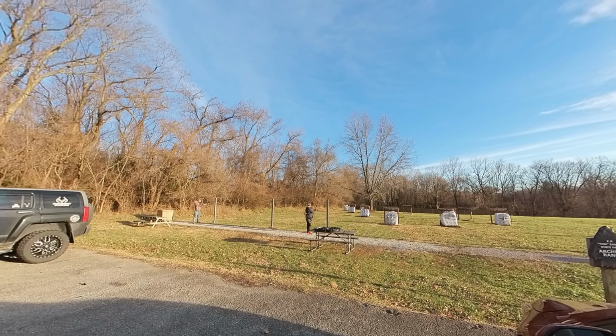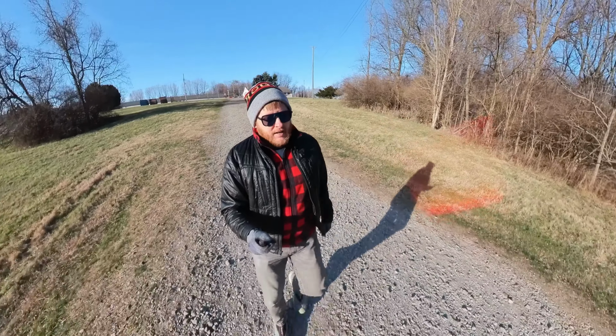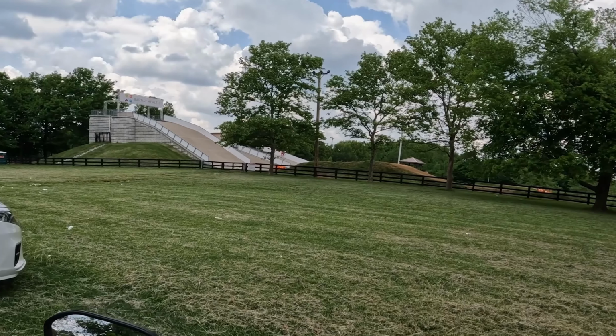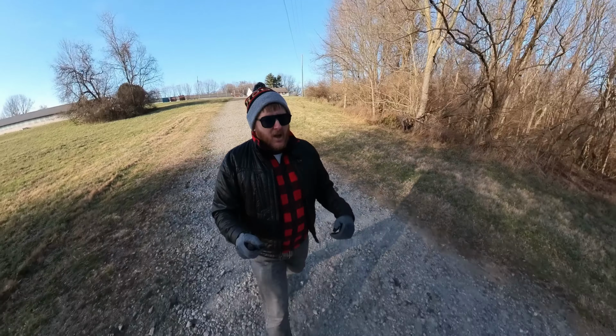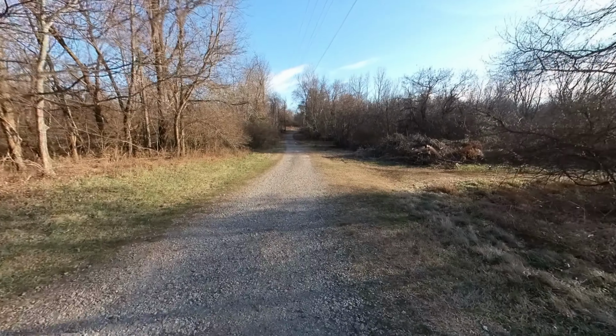There's an archery range, open area to hike or go through the woods. There's even a BMX track for bikes, which is actually pretty cool. All those kinds of amenities. Open field for people to do soccer practice or whatever they want to do.